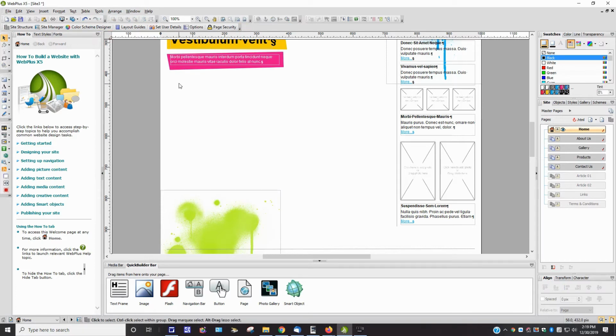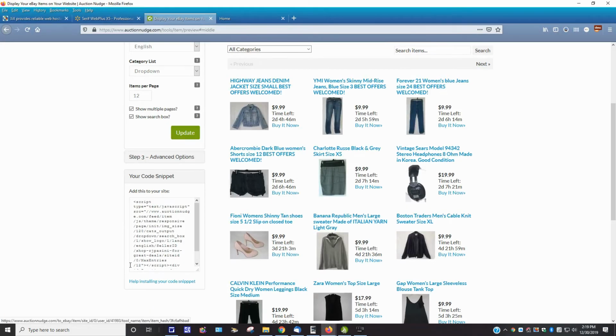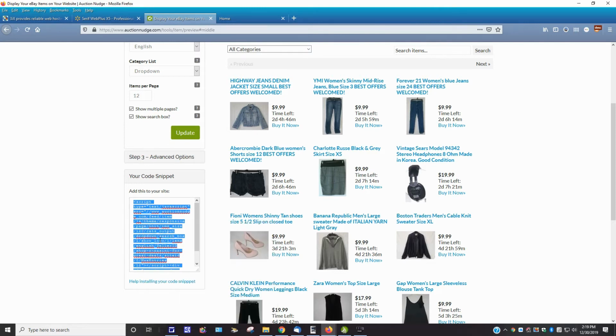All right, I'm going to put this here. I'm going to get that snippet, but I want to show you how it's done first. Let's go back to the snippet, and that's right over here. What we're going to do is right click, select, copy. Okay, we're going to go back. This is what we want on our page.